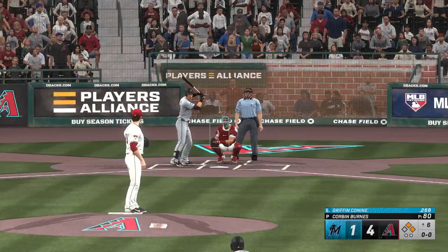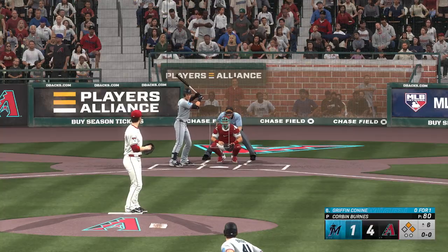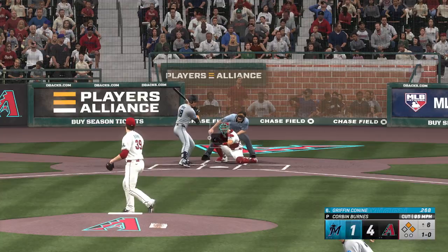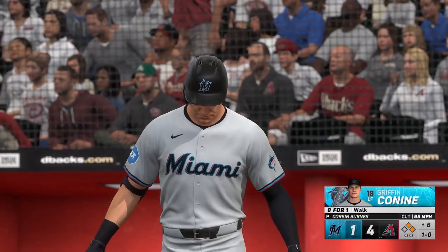Here's the left fielder, Griffin Conine. That one inside, and that is ball 1.